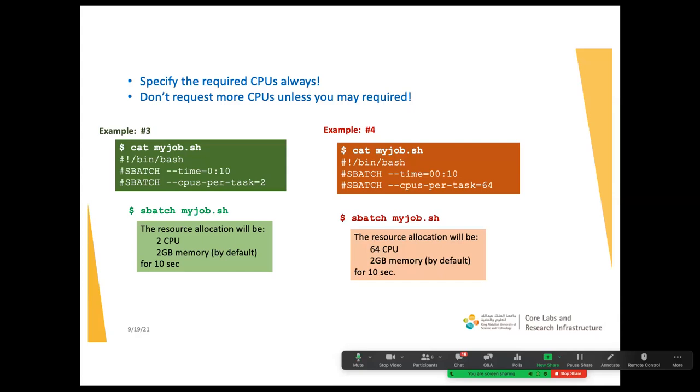I have a short video. I will show you how to balance between these two parameters. After this presentation, I will show you a short demo of how to use it.